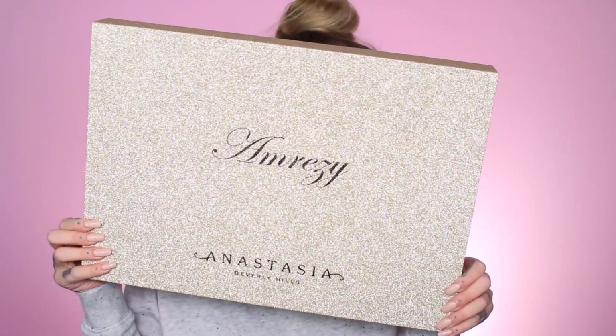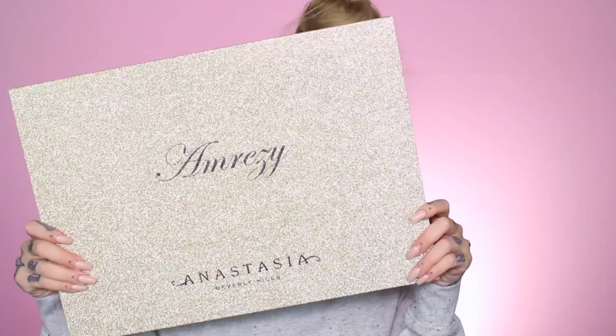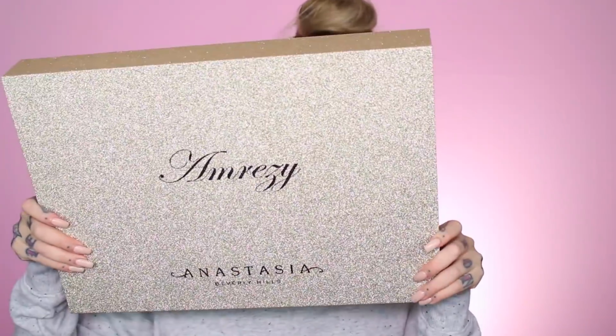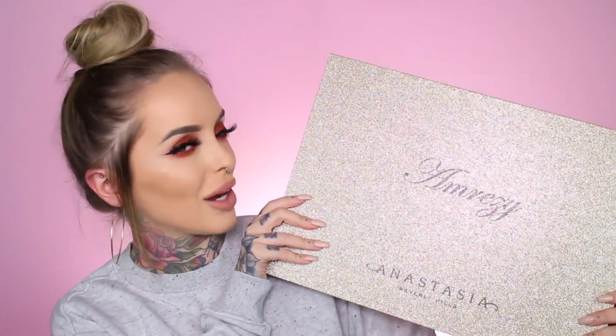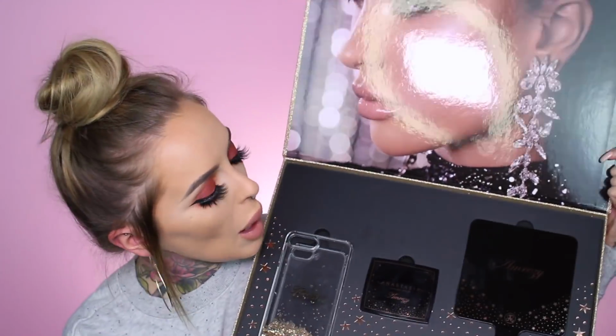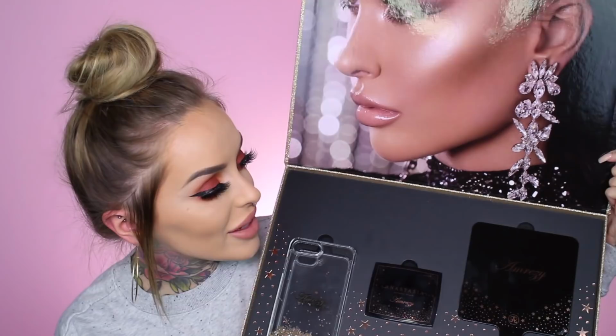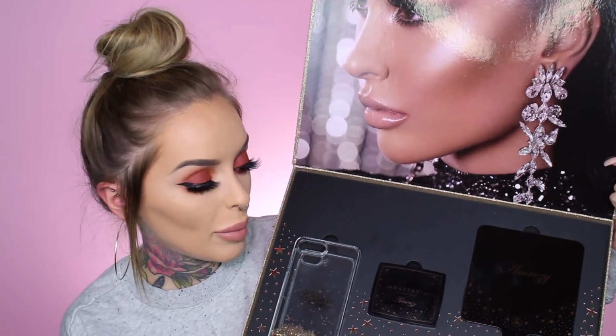So I'm so excited. This is what turned up today. This is the Amrezy, or Amrezy. I say Amrezy, but a lot of people say Amrezy, so I don't know if I'm saying it wrong. Oh, look at this PR box. I'm so excited about this. It goes really cute with this pink backdrop as well, I think. Okay, so let's go ahead and open this up. This is what the inside of the PR package looks like. This is a beautiful PR package.